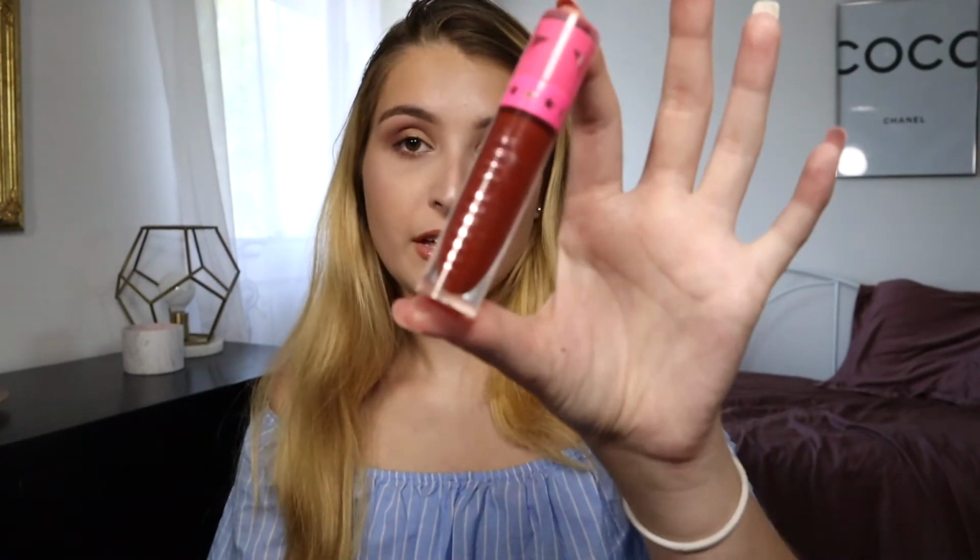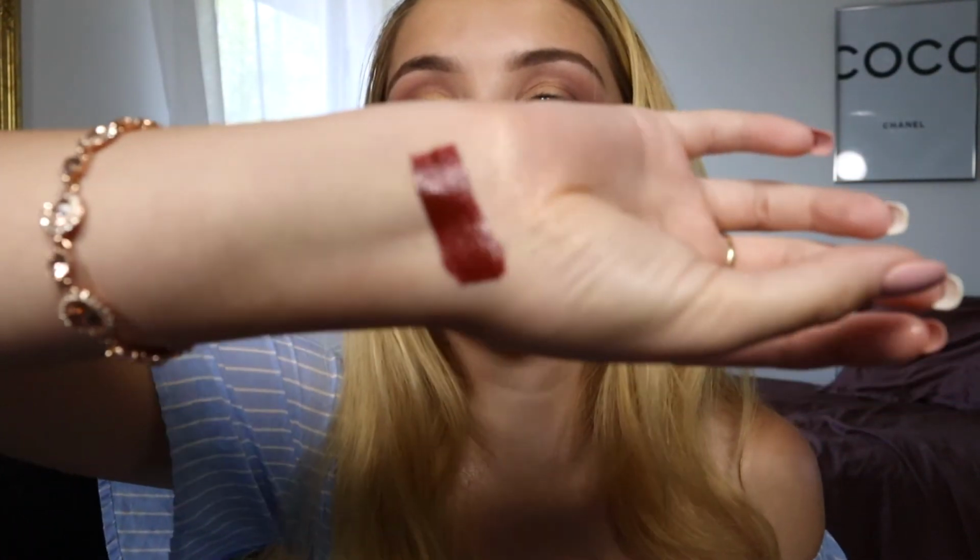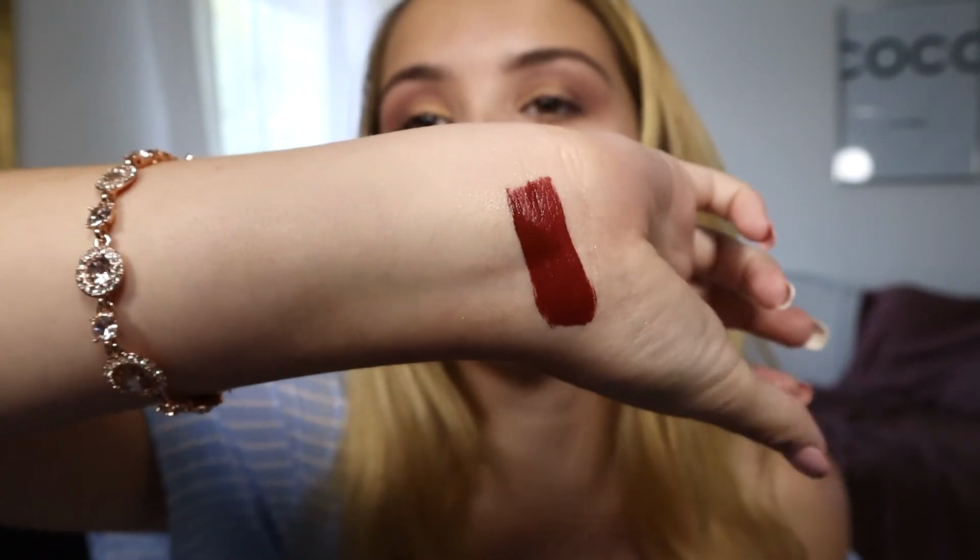I only have 2 products left. Only 2 left. So the first of the 2 that I have is a lip by Jeffree Star. This one is called Unicorn Blood. This is a beautiful maroon, dark, it makes me think of vampire. This lip is absolutely gorgeous. Look at this color payoff. I love lips by Jeffree Star. I think that his lips are awesome.